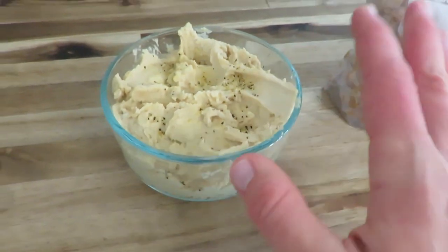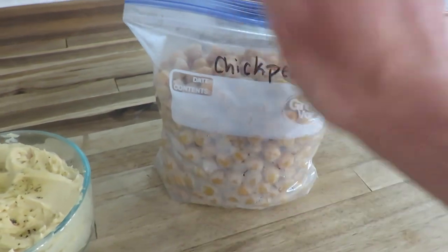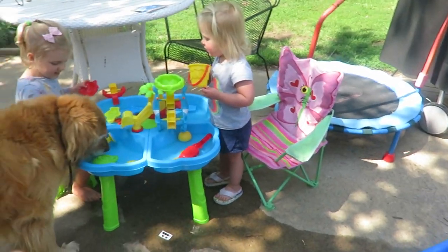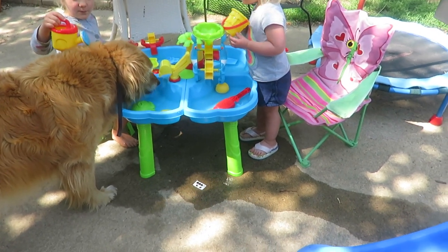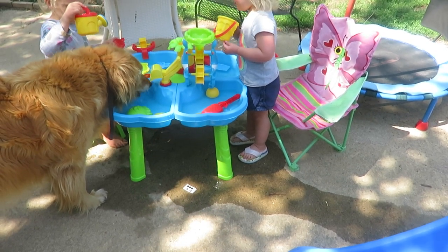Hummus is made. I just used lemon pepper and some garlic, and then got extra chickpeas to freeze. Maggie, drinking. Is she drinking it? Maggie, here. Need some. Maggie, are you gonna drink all that one? Just have a look, Mama.